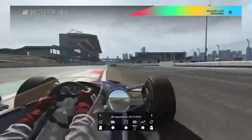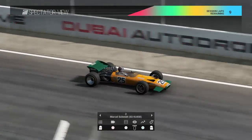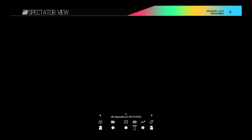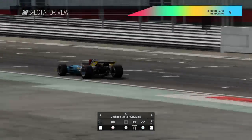JB here, not close enough to second, but second is close, definitely close enough to first. Maybe just trying to slip past here, he will. I don't know if he will though. He's slower lap times, quicker lap times than first, but quicker lap the race. Goes to JB here. You're right on his tail, come on, let's make this happen.